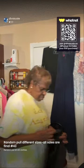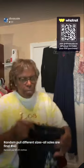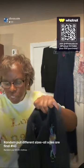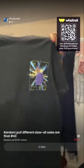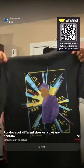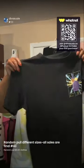This is a Gap t-shirt, size small. This is a men's t-shirt, short sleeve, size small, with a baseball player on the back and on the front. Size small.